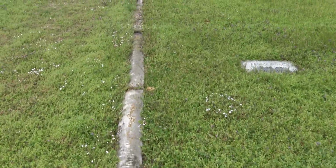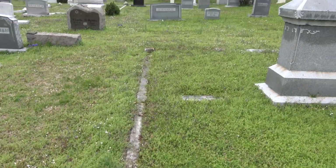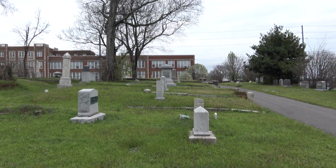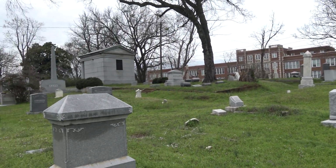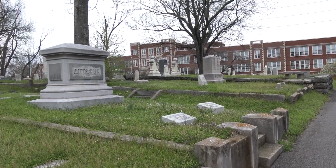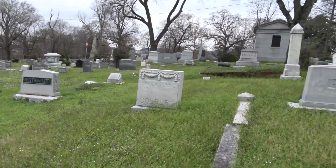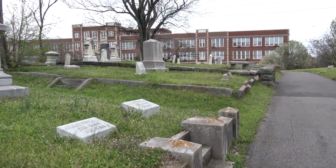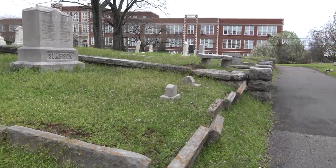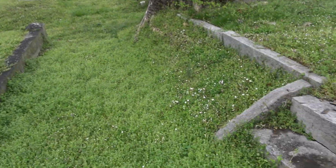Some of these are interesting, and you can tell that some of this has been changed around. This is a beautiful cemetery. I don't know how much order there is to it. You can tell some of the cemetery and some of the headstones are very old, and then some are fairly recent. So I'm not 100% sure. I'm guessing this is probably the older section because you've got these little pathways to walk in between.